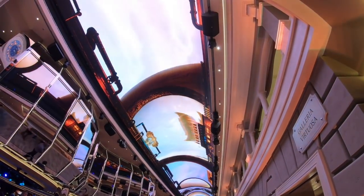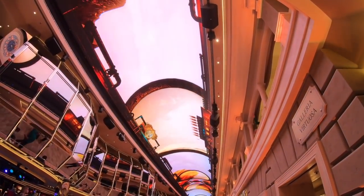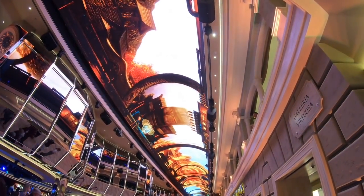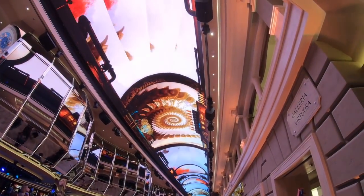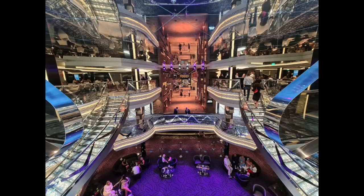So that, and then we went to the Dome. They had a Dome show, because the Dome, the LED screens are just... Well, it's mad, isn't it? It is mad. You can't get your head around it. It's really spectacular. This ship has just got bling. It's got class, hasn't it? It's really, really pretty. And you say it's bling, it's not gaudy. No, it's classy bling. It's really tastefully done. Everywhere you look, there's something really pretty to look at.